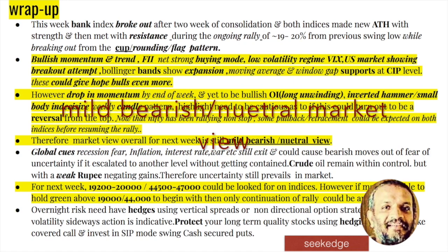Reversals from the top cannot be ruled out. Retracements would come in. Market cannot go like a rocket always or vertically. It would pull back. All you can do is manage your risk and then see which supports it breaks, and accordingly take the action, cut short, reduce sizing or whatever. Other things we can't predict, but otherwise the market is in the bullish zone. But now that it has run this much, you have to be cautious. So market views might be bearish to neutral.